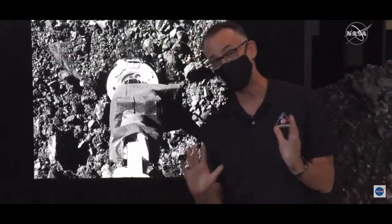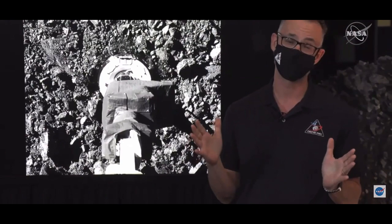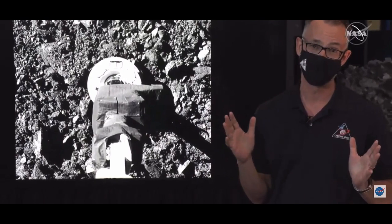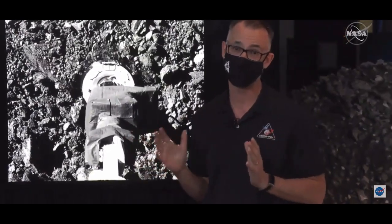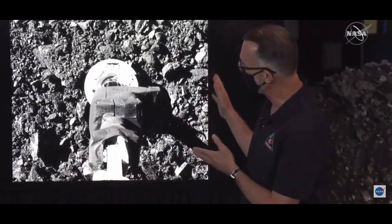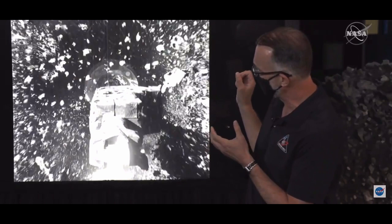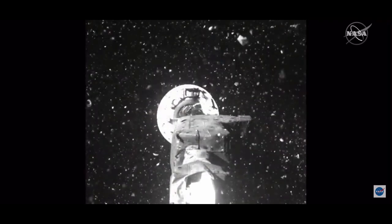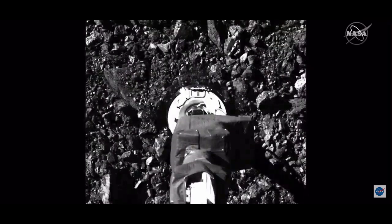So right away, the bottom line from analysis of the images we've gotten down so far is that the sampling event went really well, as good as we could have imagined it would. And I think the chances that there's material inside the TAGSAM head have gone way up. We're going to take a look at just one more sequence now, after the event, when the gas bottle gets fired. You can see that particles are flying all over the place. We really did kind of make a mess on the surface of this asteroid, but it's a good mess. It's the kind of mess we were hoping for. Lots of material has been mobilized, giving us additional confidence that we actually pushed material up into the sampler head.